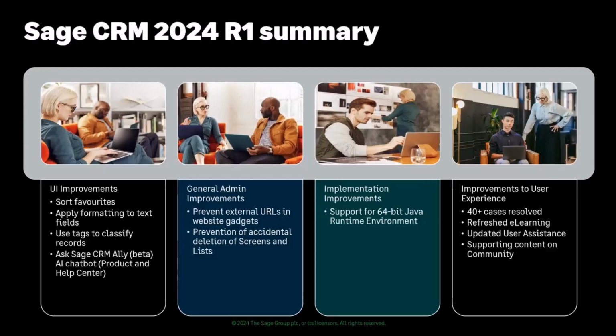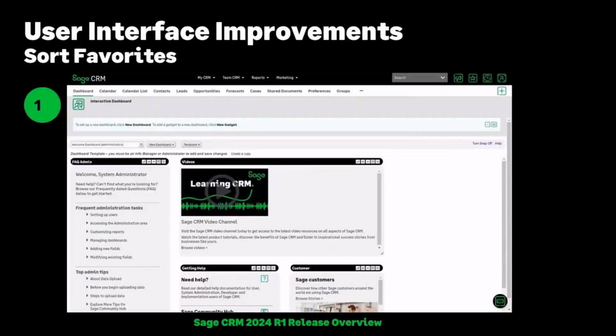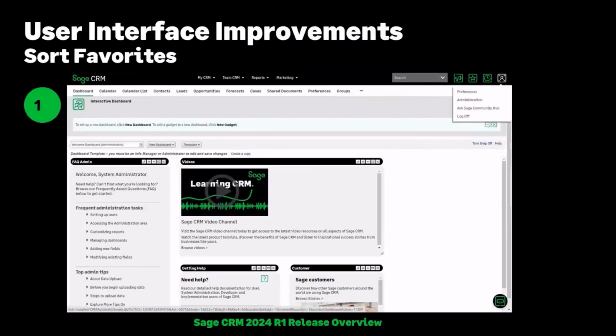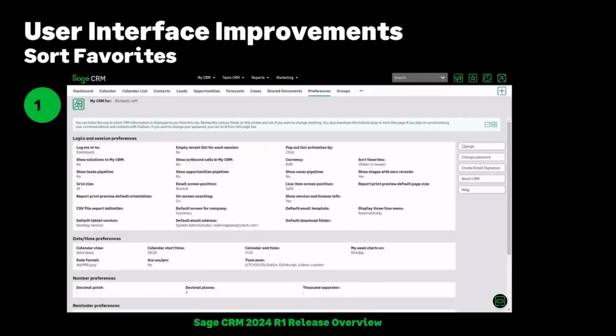So if we step on to think about these improvements in detail, the first one is looking at the improved favorites management with ordering options. So you can now use a new option to sort favorites within user preferences to change the way in which entries in the favorites list are presented.